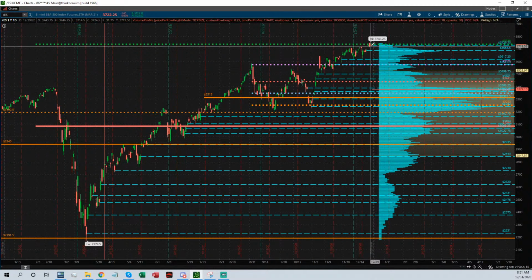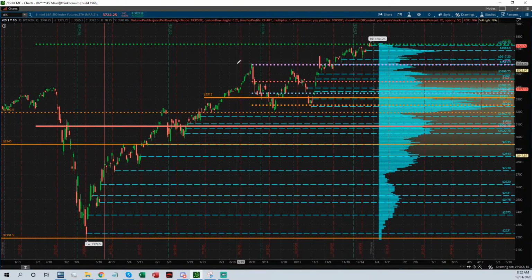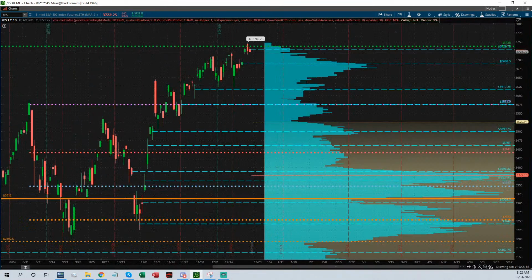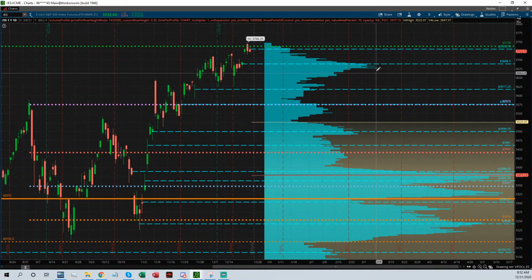So if we don't start making some progress above 3738 here in the ES, probably in the next week or so, we're going to start to get some pullbacks. And where could those pullbacks lead? I think the first area that we're going to test is right around just under 3,700 and potentially down to 3650. Right around there will be the first one.